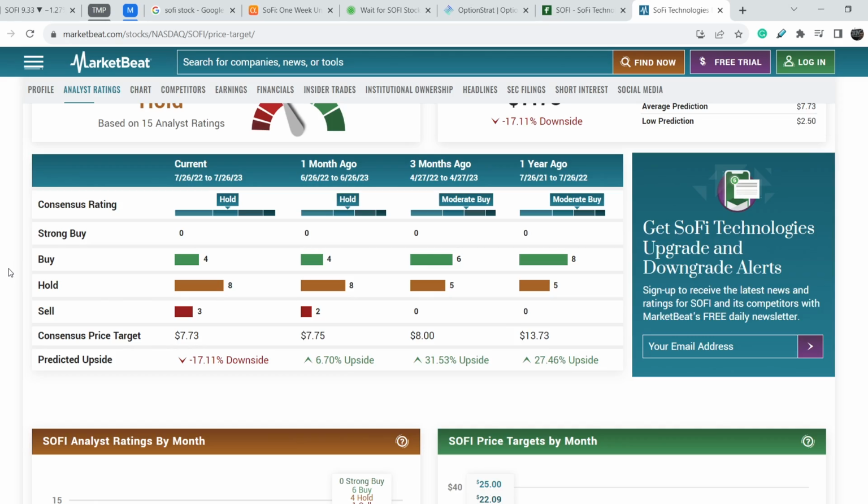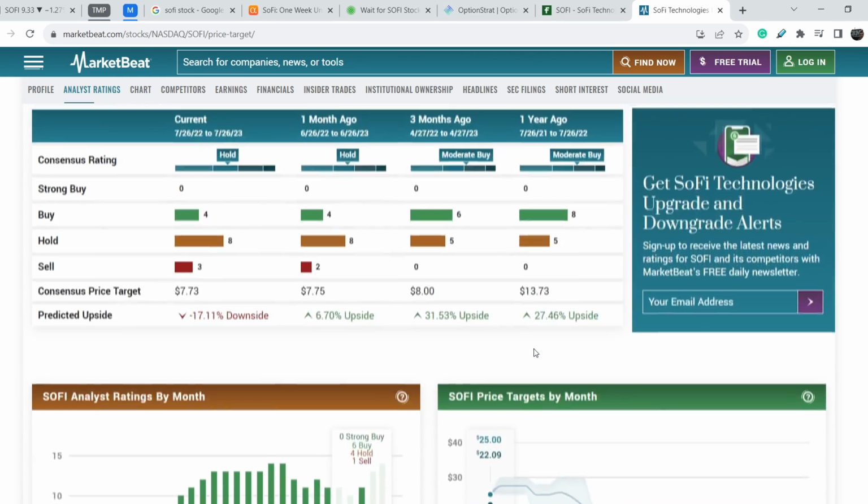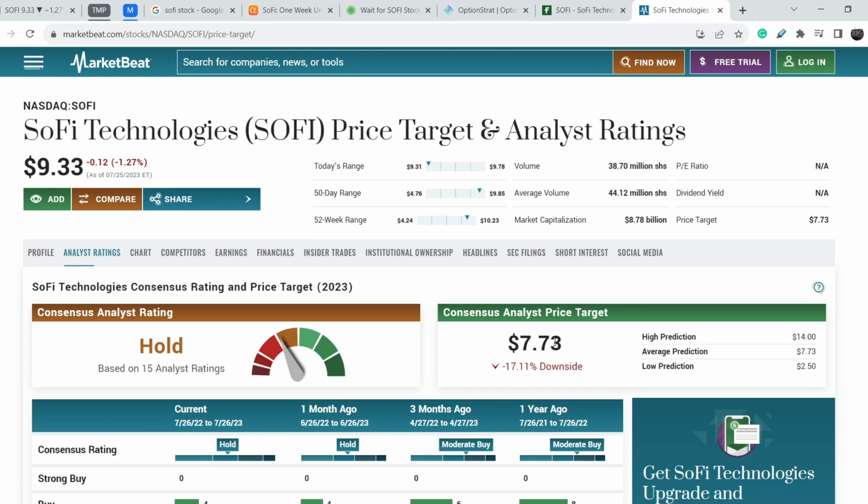But in general, I have to say that I completely agree with this bullet point. Analysts have mixed opinions about SOFI Technologies, and definitely they have mixed opinions in the short-term perspective. Let me show you on this website. We are on marketbeat.com. And here you can see the price targets that were set by major analytic firms, and the most recent forecast was made on July 24th by Stephens, and they initiated coverage of this stock. They set a price target at the $7 price point, and in general I have to say that the consensus analyst price target is $7.73, which implies about 17.11% of downside potential. So it is what it is. We have to keep in mind every opinion on the market in order to make your own conclusion.